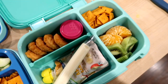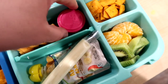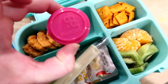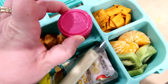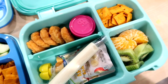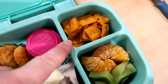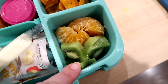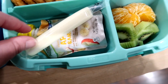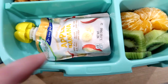Kira is taking kind of the same thing, a little bit different. She has the same nuggets. Down here is this little container of ketchup. I love these little Sistema dressing cups, and you can get these on Amazon also. I'll link them down below. They're great for like ketchup or dressing or anything like that. I use them a lot. And then she's got a few Cheez-Its. She's got 1 kiwi cut up, 1 mandarin orange or cutie. She's also got just a regular mozzarella string cheese, and then down in here just an applesauce.